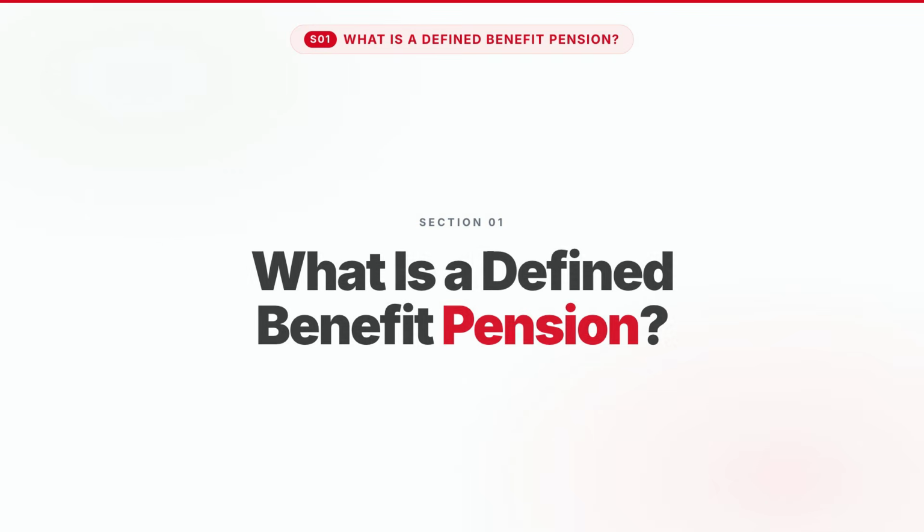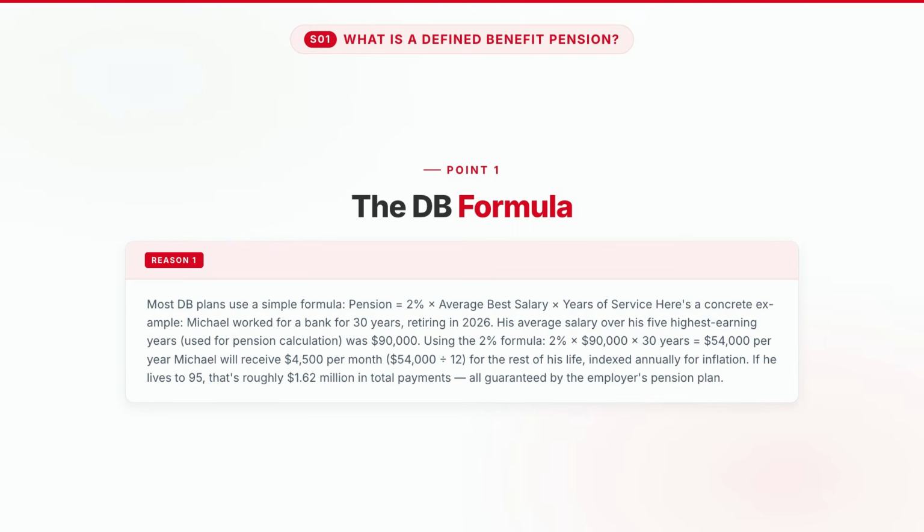What is a defined benefit pension? A defined benefit (DB) pension guarantees you a specific monthly payment for life, calculated using a formula set by your employer. The DB formula: most DB plans use a simple formula: pension equals 2% times average best salary times years of service. Here's a concrete example.